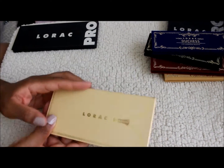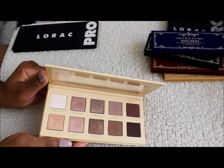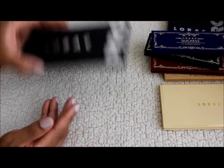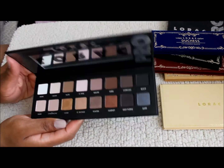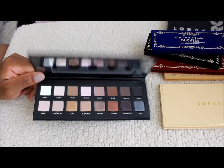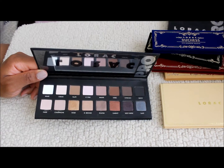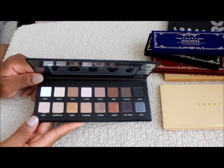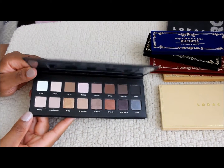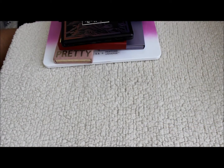Then I have the Lorac Unzipped. And that is what she looks like. And I have the Lorac Pro, the number 1. And I haven't put much use to this. I've had this for a while. I got this when I was going to dib and dab into doing bridal makeup. But yeah, life happens.